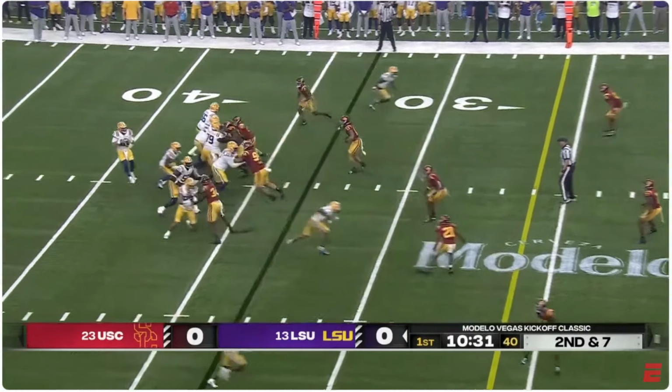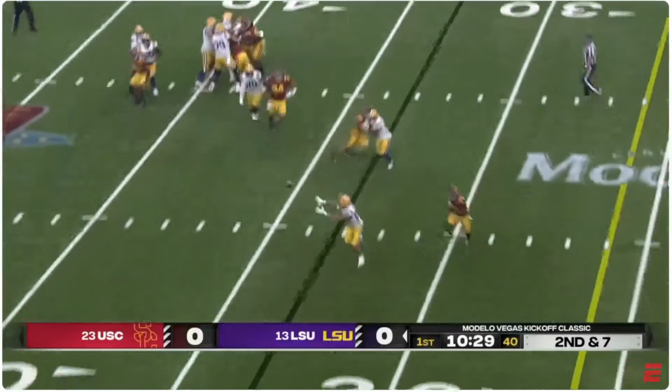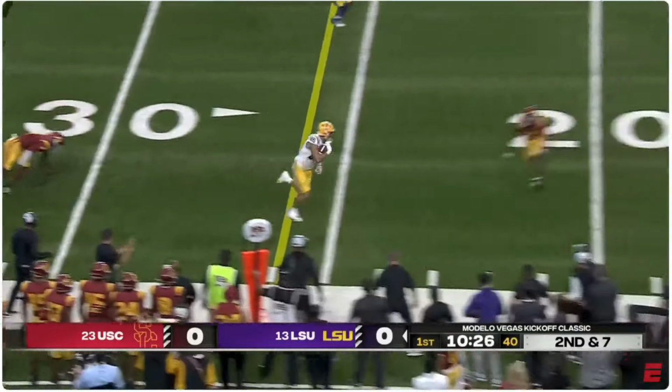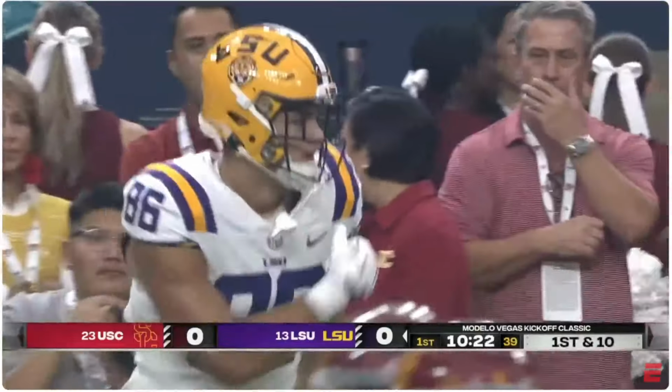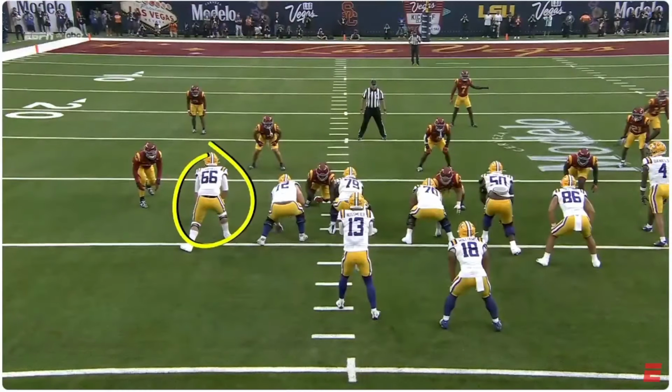Bear Alexander into the game for SC. They protect him, and they get it out to the tight end, Mason Taylor. Taylor all the way down to the 20-yard line, and he's got another first down for the Tigers. He takes the All-American tackle.